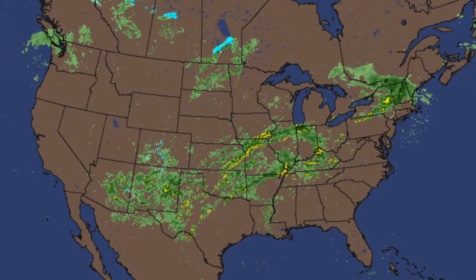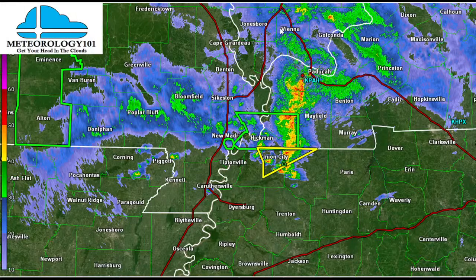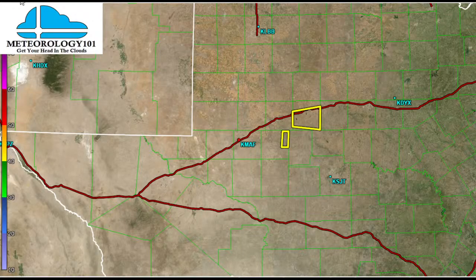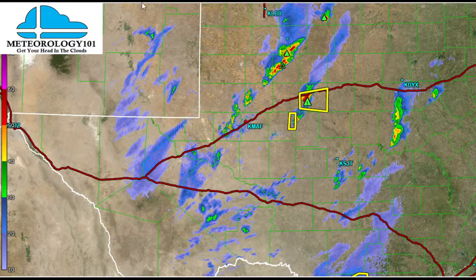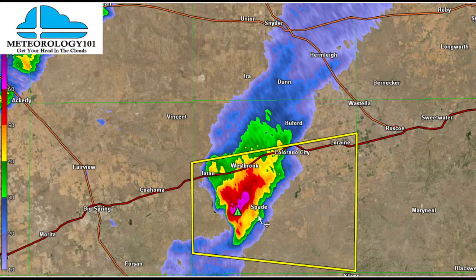So let's go back to the radar. Make sure we're on the same page here. Pull up one of these severe storms in Texas. Alright, so here are those isolated cells in Texas, and we've got some hail indicated by radar, just over 3/4 of an inch, just over 1/2 inch near Gale, and then 1 inch, 1.17 inches near West, just south of Westbrook or west of Spade.